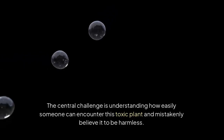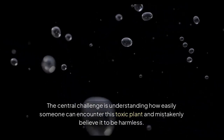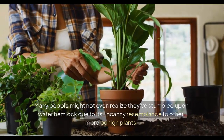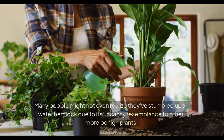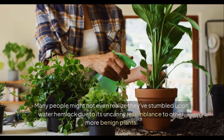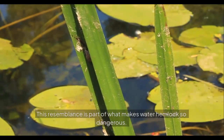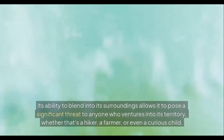The central challenge is understanding how easily someone can encounter this toxic plant and mistakenly believe it to be harmless. Many people might not even realize they've stumbled upon water hemlock due to its uncanny resemblance to other, more benign plants. This resemblance is part of what makes water hemlock so dangerous. Its ability to blend into its surroundings allows it to pose a significant threat to anyone who ventures into its territory, whether that's a hiker, a farmer, or even a curious child.